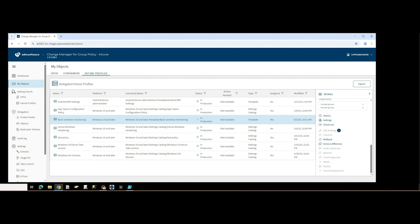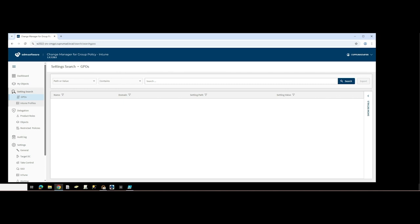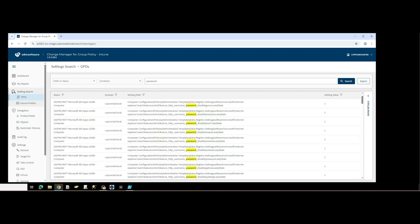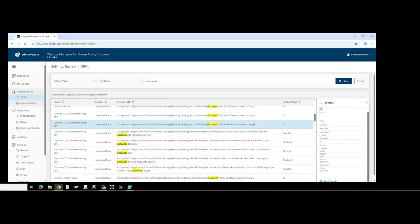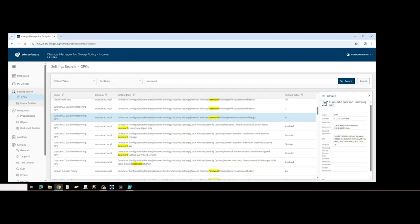Now, CMGPI comes with an awesome feature called Global Settings Search. Basically, it allows you to search for a path or a value that can be located within any GPO or Intune profile. So if I want to look for something with the word password in it, it will search the environment and tell you which GPOs contain that term, password. You can then select the one that you want and simply select more details. It will take you to that GPO, and you can either make changes to it or review the settings.